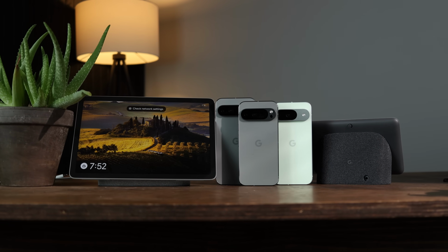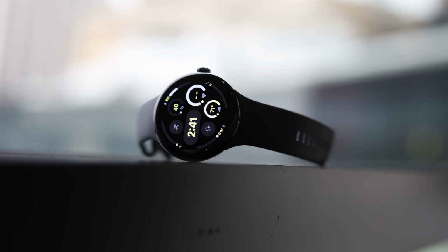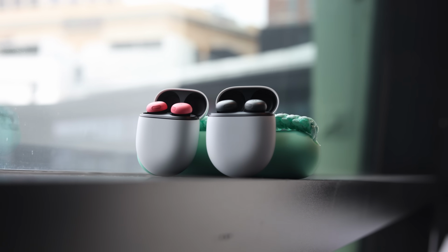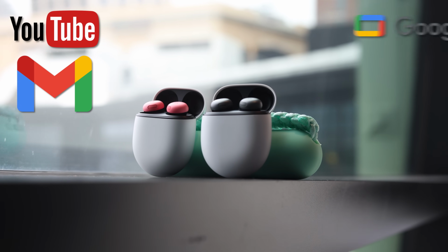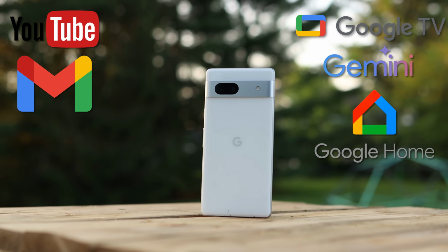Google's ecosystem is different from Apple and Samsung. You see, they both have a laptop and a phone in the center with a walled garden to keep you in. Sure, Google has laptops and phones, but the center of the Google ecosystem is software. YouTube, Gmail, Google TV, Gemini, Google Home, the list goes on and on. So this gives the Google ecosystem some unique advantages.